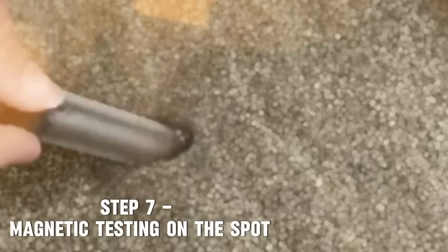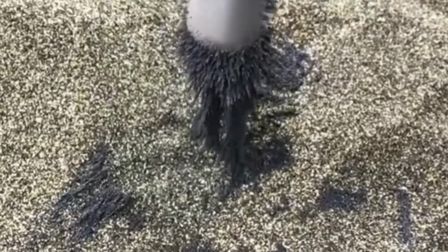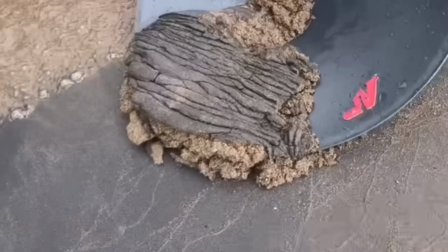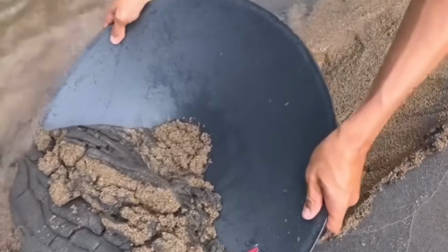Step 7. Magnetic testing on the spot. You don't need a lab to check for certain gold indicators. You just need a strong magnet. Sweep it over the soil. If black sand or fine particles jump to it, you found magnetite or other heavy minerals. The heavier the magnetic content, the higher the chance that gold is nearby, especially in placer settings. This test is quick, silent, and can save hours of guesswork.